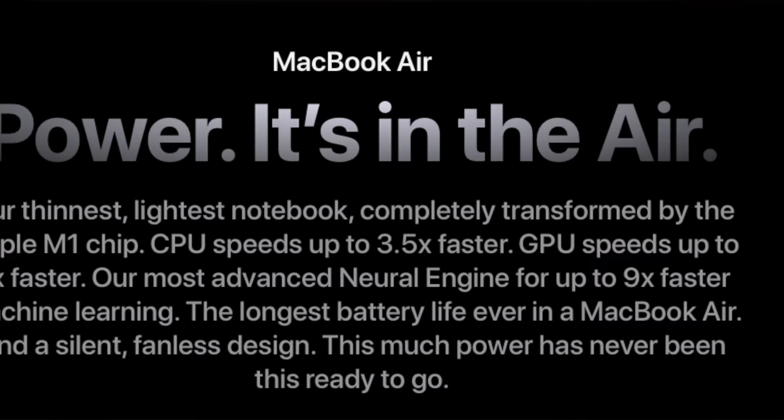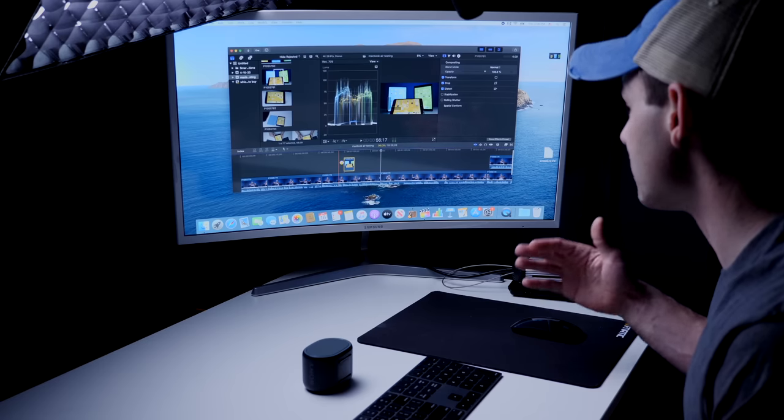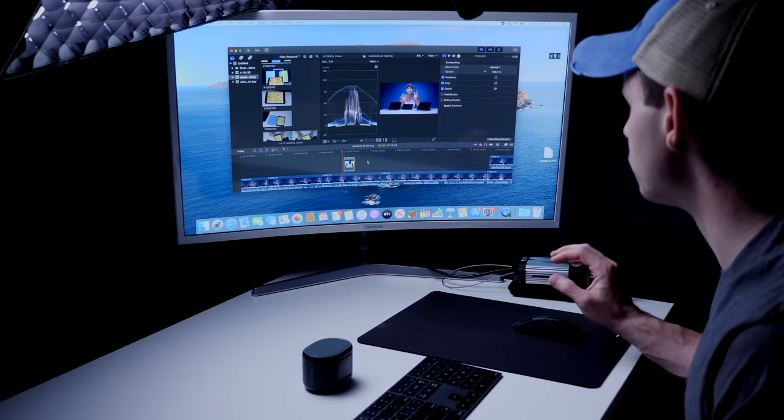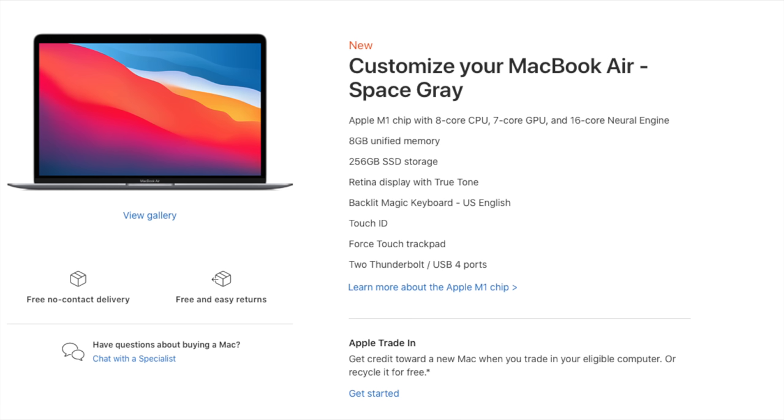For the basis of this video, we will use the earlier 2020 version of the MacBook Air as our point of comparison, because I owned one and used one for a few months earlier this year. As we're using terms like saving the most money and the cheapest, we'll use the cheapest option for both of these computers that I can find on Apple's website.